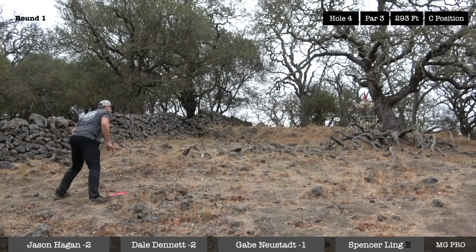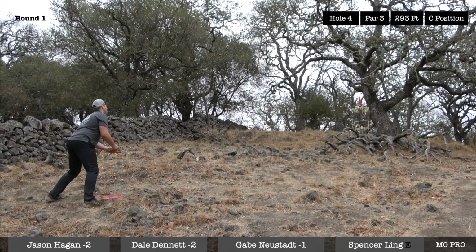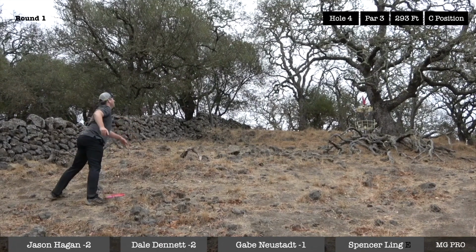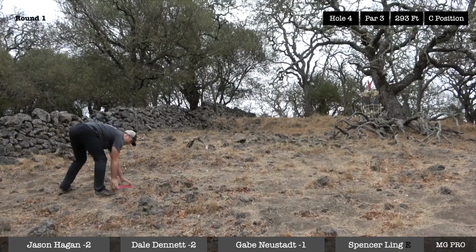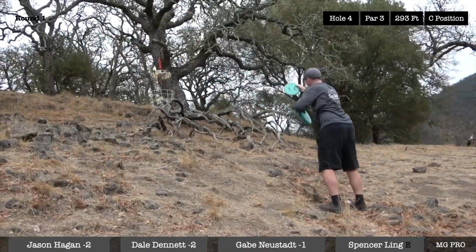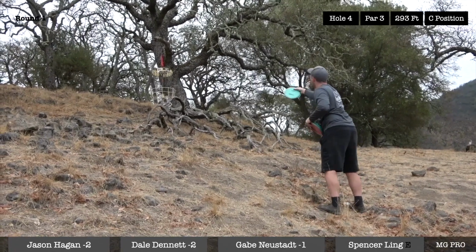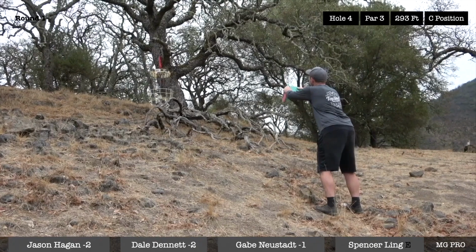Gabe there. This is kind of what I was saying. As great as Dale's putt was, look at him. He's in the straddle. He's on some chunky rocks. Will he get it? Yeah, Dale's got a really nice spin putt, so sometimes he can make those 35 feet uphill putts look a lot shorter than it feels like for the rest of us. That's true. He's got a lot of snap coming out of his putt.